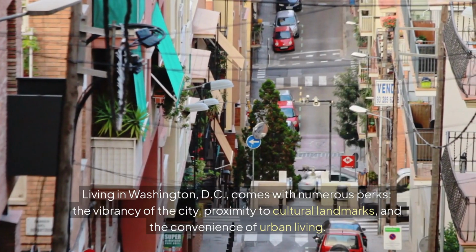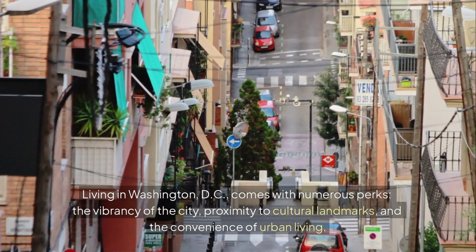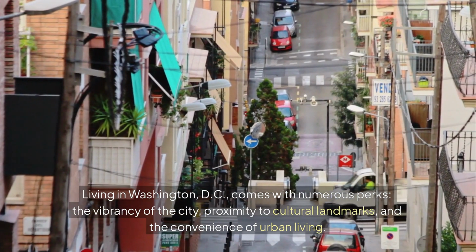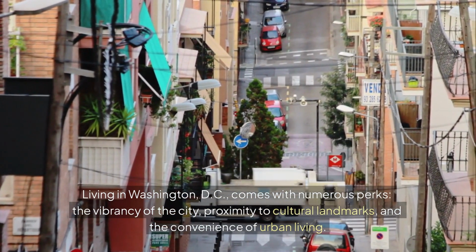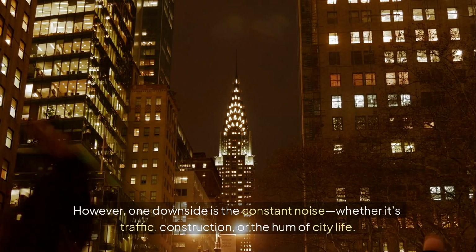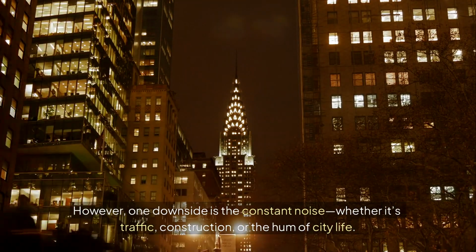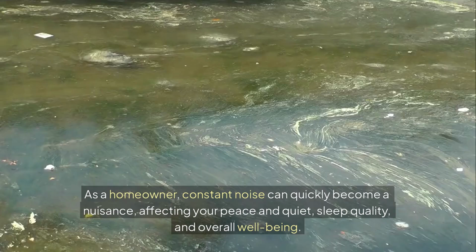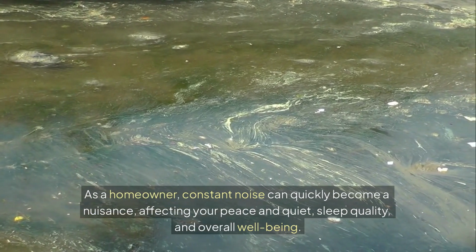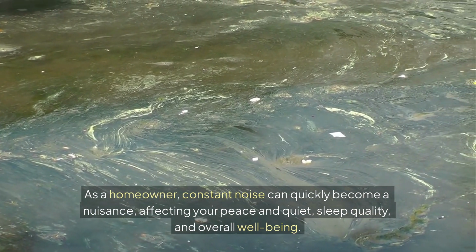Living in Washington, D.C. comes with numerous perks: the vibrancy of the city, proximity to cultural landmarks, and the convenience of urban living. However, one downside is the constant noise, whether it's traffic, construction, or the hum of city life. As a homeowner, constant noise can quickly become a nuisance, affecting your peace and quiet, sleep quality, and overall well-being.